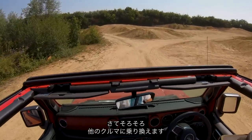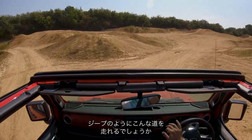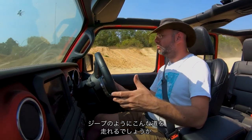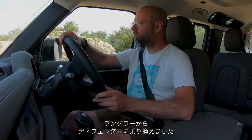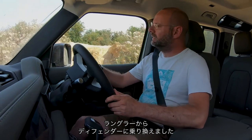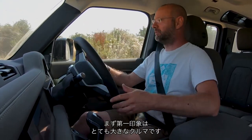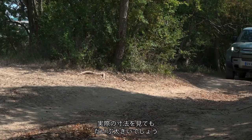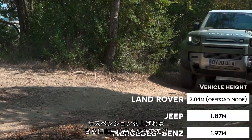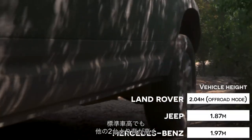So let's swap out into one of the other two and see if they feel as at home on this kind of ground as the Jeep does. And so I've stepped from the Wrangler into the Defender to see how that gets on around this course. First impressions, this is a much bigger car. I mean, it is dimensionally much bigger. It's taller, especially once you raise the suspension, but it's taller anyway.